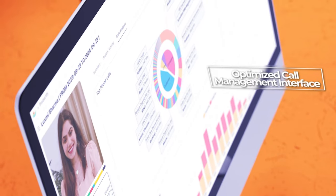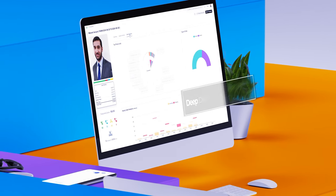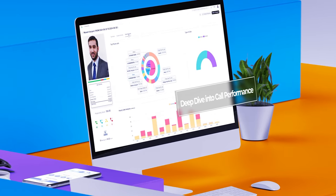Now, let's take a closer look at the desktop version, where you can manage your calls even more efficiently and access a comprehensive overview, enhancing your call management experience.